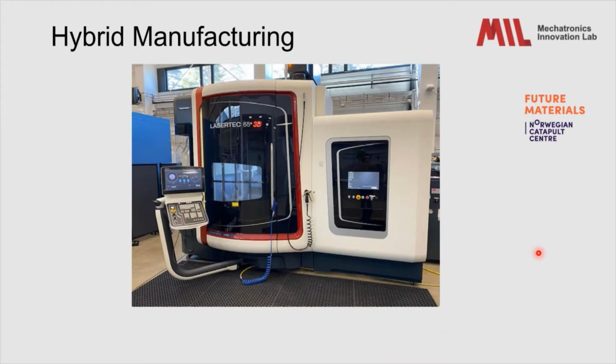This is the equipment, the machine we have at Mechatronics Innovation Lab, the DMG MORI Lasertec 65 DED hybrid. It's a long name.